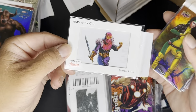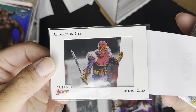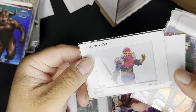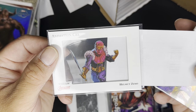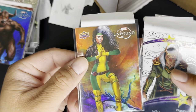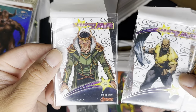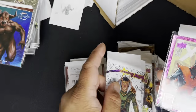Then we have an Animation Cell, which should be clear. A lot of the cards are actually like acetate, so we got Helmet Zemo instead of Baron Zemo. I don't know who he is. He might be like the son or something. We got Rogue Rainbow. Got Loki, Universe Power Supreme, Luke Cage, MODOK.